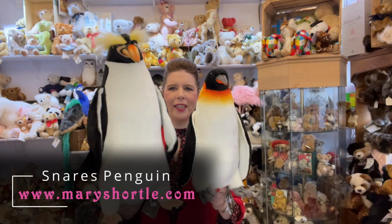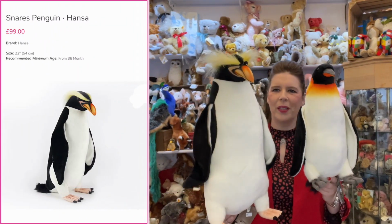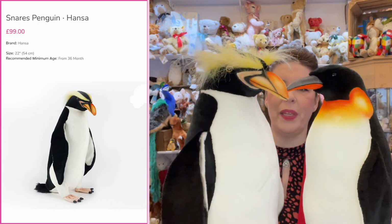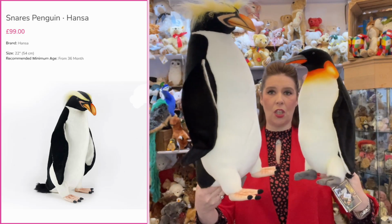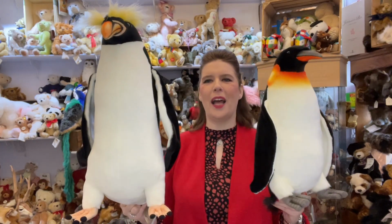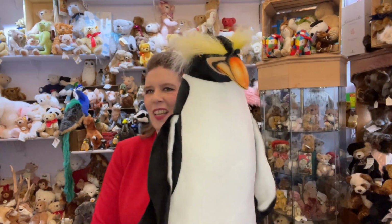He's quite a bit larger. Can you see there just how big these guys are? But look also at the differences in the colouring and the shape of their beaks, and the way that the head shape and the body must be just so correct in its detail too. So these are also available at maryshortle.com.